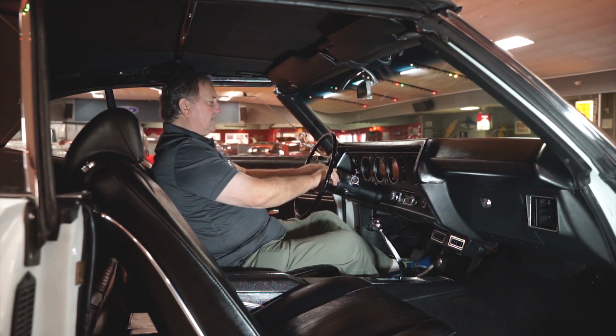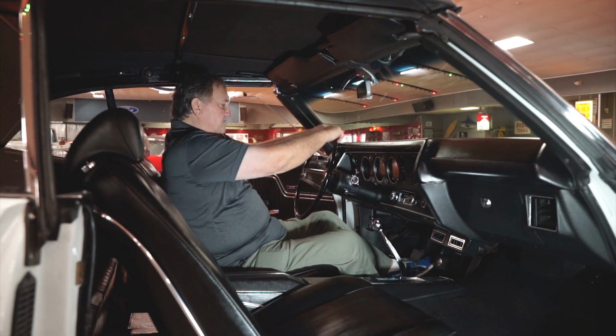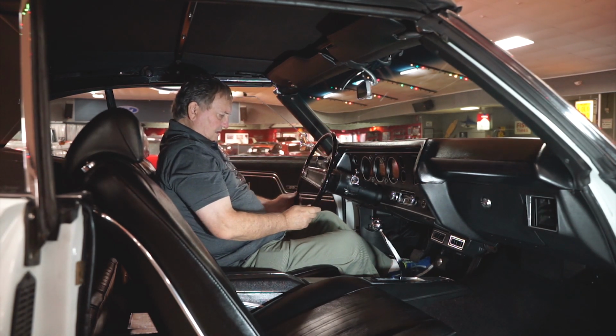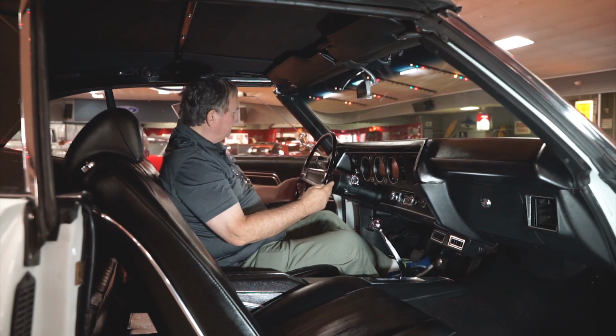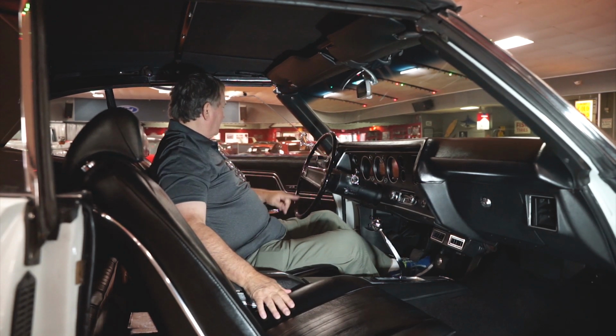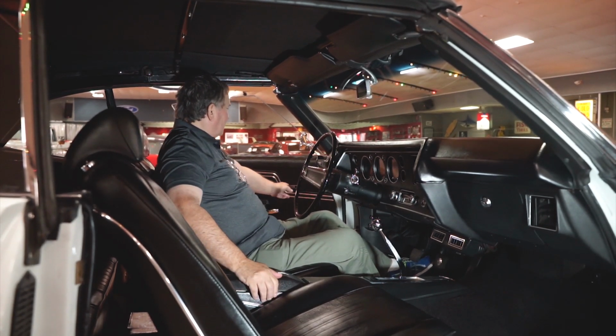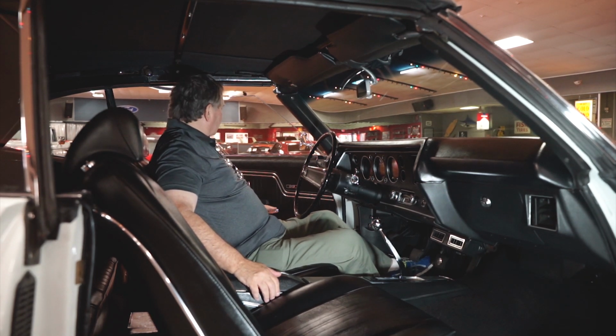SS correct style steering wheel that's on the car. Horns working just as they should. The steering wheel has no cracks whatsoever in it. I don't detect absolutely anything on it crack-wise. It has the original SS designated style door panels on the front.